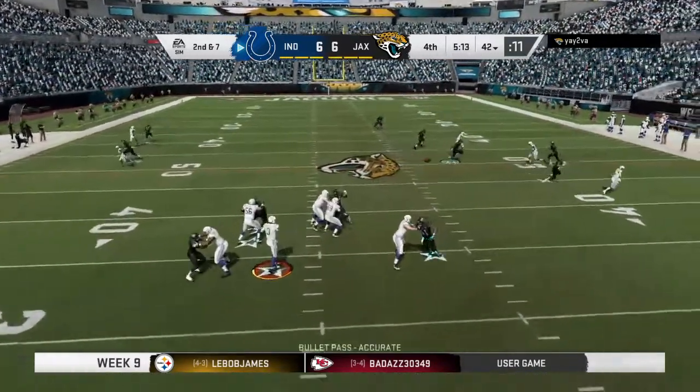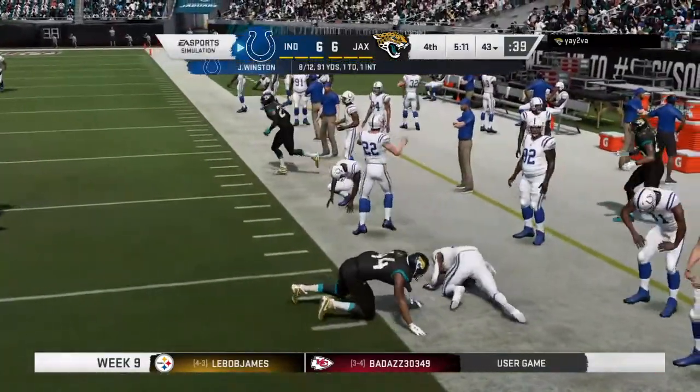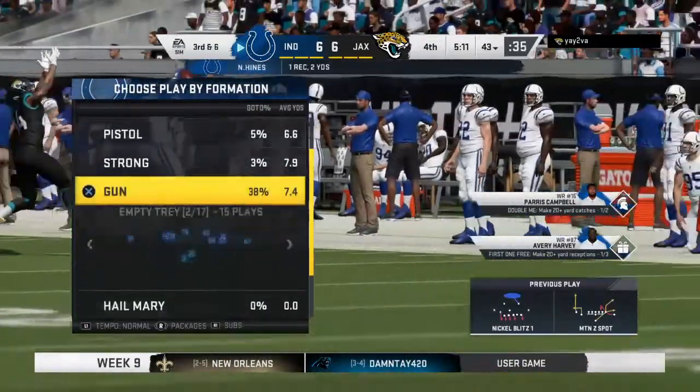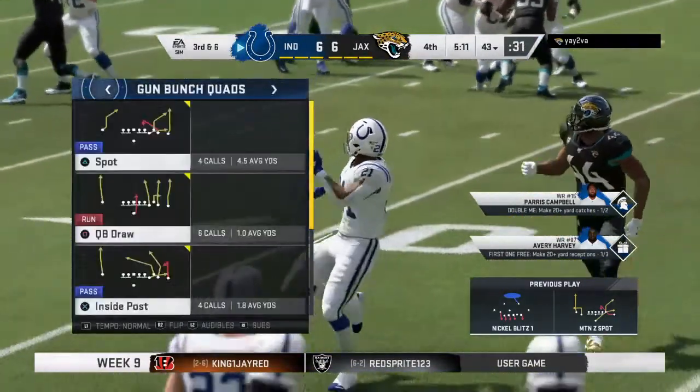On 2nd and 7, Winston. They'll find Hines out of the backfield. Everyone's got to be able to catch the football. Doesn't matter what position you play, but if you're on offense, be aware a ball may come your way.